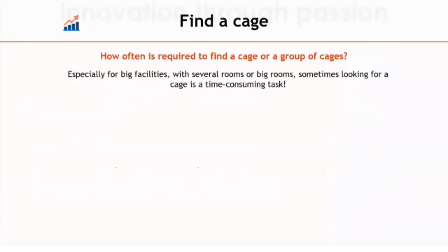So how often, I love this question, how often are you asked by researchers if you can find a particular cage? I know as a manager, this was a question that I honestly did not want to hear, especially after my staff was gone for the day, because of how time consuming this task can be, especially if you have to physically go into a room and locate this cage.